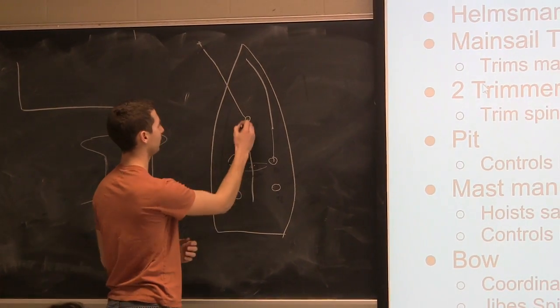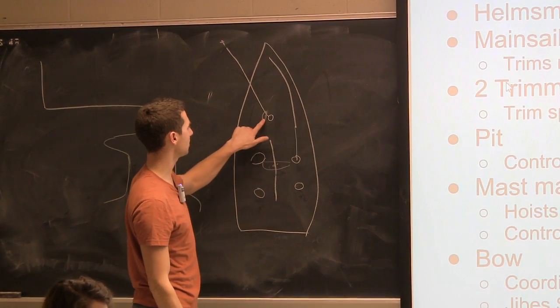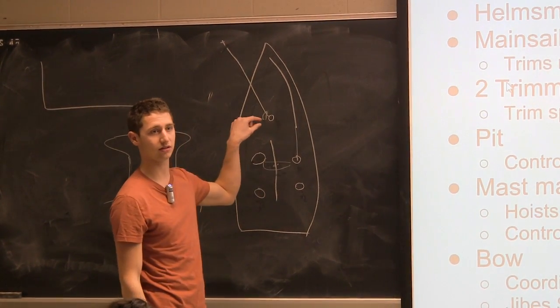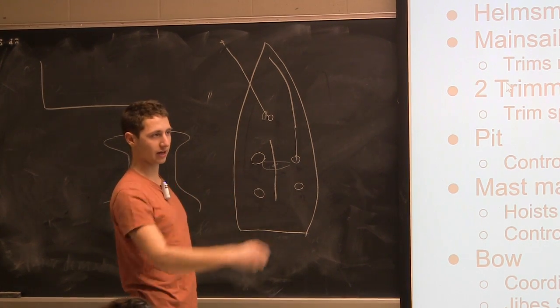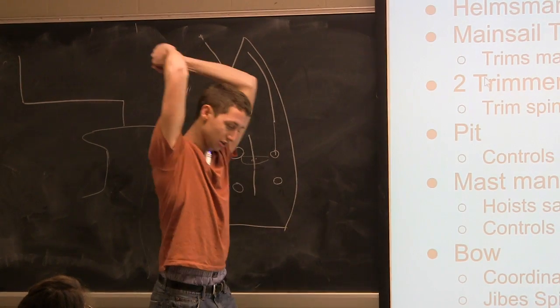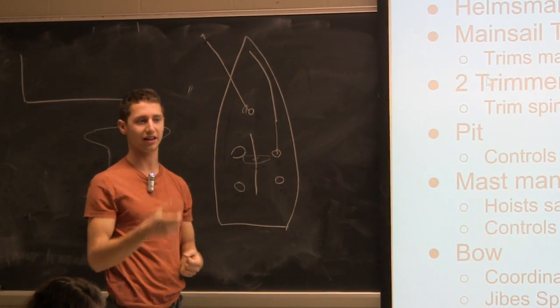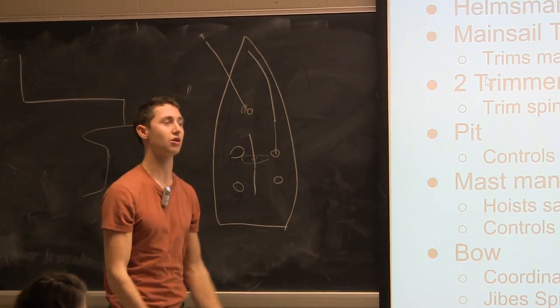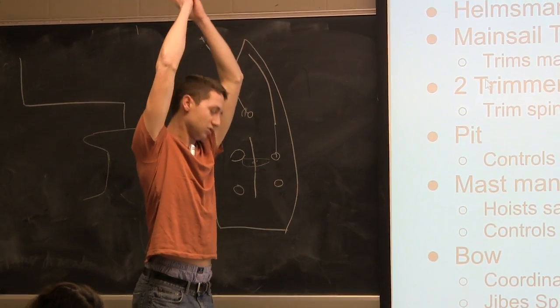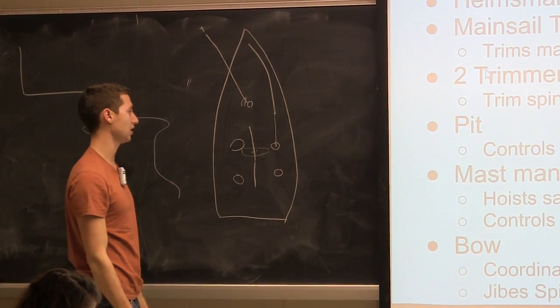Next you have the mast man, who hangs out right here when he's doing stuff, and that's because all the lines go up and down the mast. You'd have a big guy like Chris who can grab a line all the way up to the top of the head and shoot it down as hard as they can, and that's really how you raise a sail. You don't raise a sail like this. On a big boat you go through motions from all the way up as high as you can get and down, and you do that like 10 times as fast as you can to get sails up.